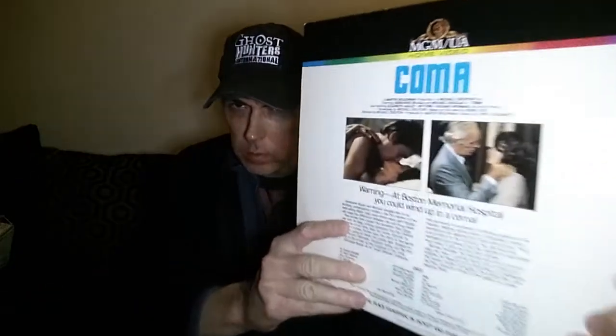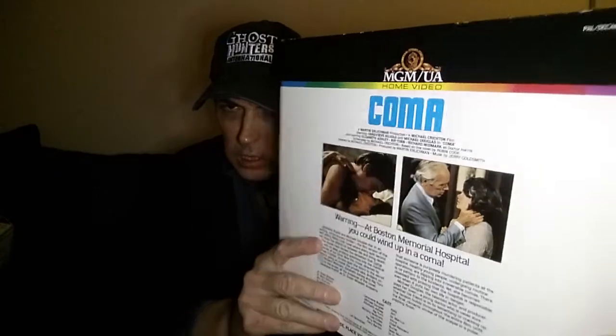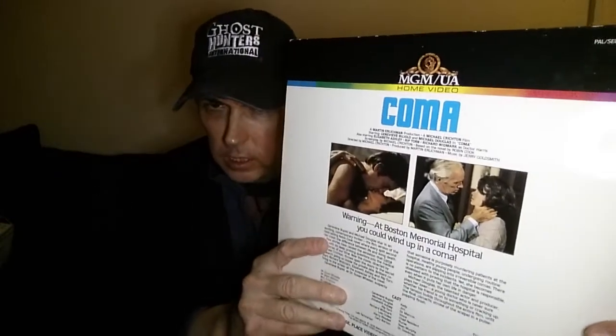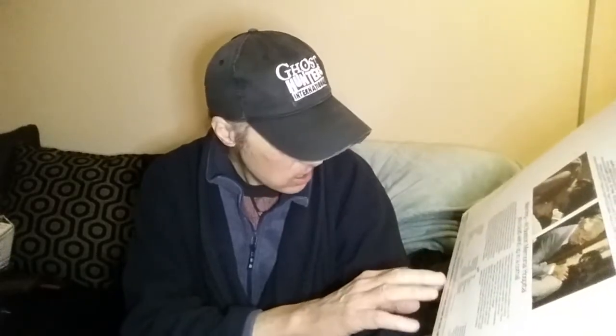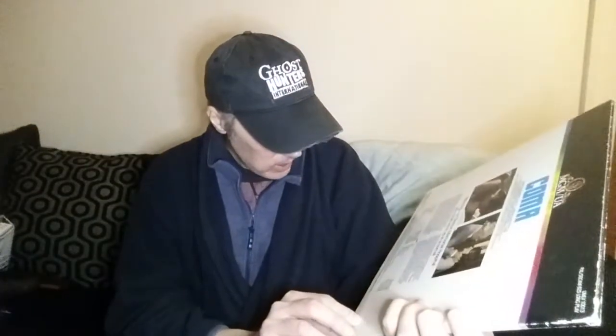And the back cover's just got a couple of photos from the movie there. This is an MGM release, as you can see. And I believe this is a PAL release, I think. Yeah, I think it is PAL. It doesn't really say very clearly anywhere. I haven't got my glasses on, so it's probably on there somewhere. But there was another version of this released in America, which was in widescreen on Laserdisc. But I've only got this version, which is the full screen.